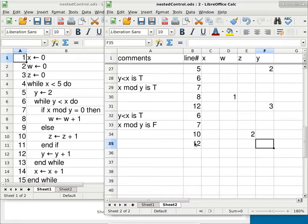Y goes from 3 to 4, and then we get out. Okay, we cannot get out yet. We have to get back to line 6 first. From line 12, we always go back to line 6. And line 6 is asking, Y is less than X, what do you think? X is 4, Y is 4 as well. 4 is less than 4 is false. If the condition is false in the inner loop, we get out of the inner loop. So that means we get to line 14 this time.